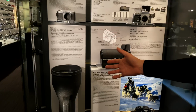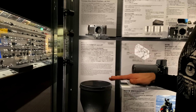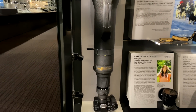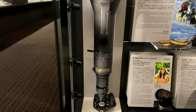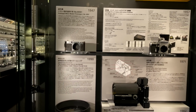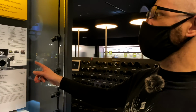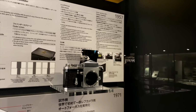The longest zoom lens in the world, as big as a child. Imagine trying to sling that over your shoulder, 1200 to 1700 millimeters. And yeah, prototype cameras. I mean, the stuff they've got here is just incredible. Prototype Nikon F with a contour viewfinder. It's wild.